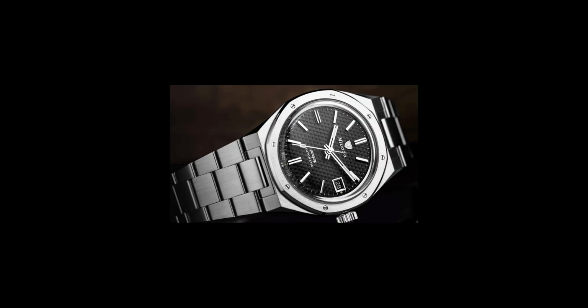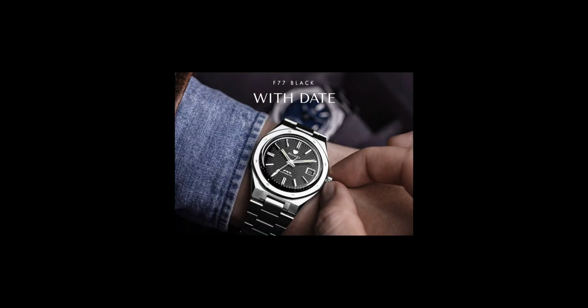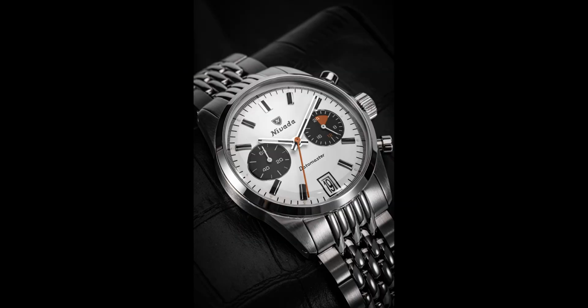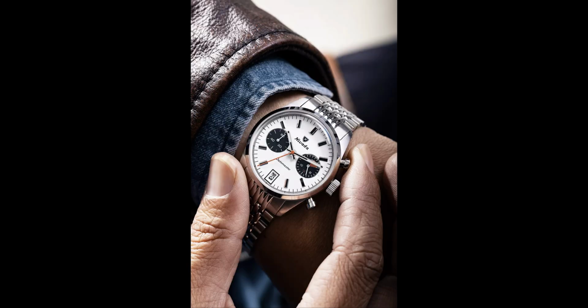The F77 is a model or collection that, according to Nivada themselves, was an extremely rare vintage watch produced in the 1970s. Finally, we have the Datamaster, which is a chronograph that got its origins from the 1960s. It comes with either a manual movement or a Seiko Mega Quartz movement.